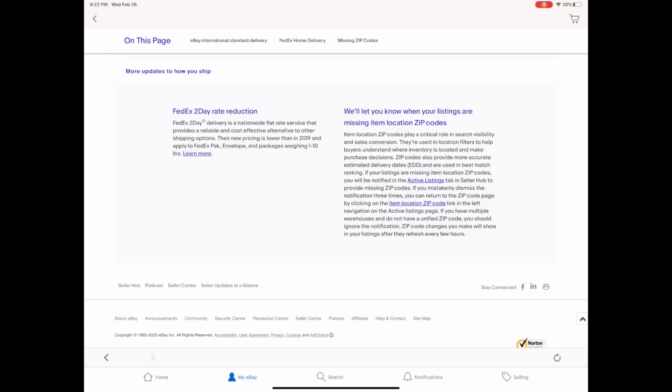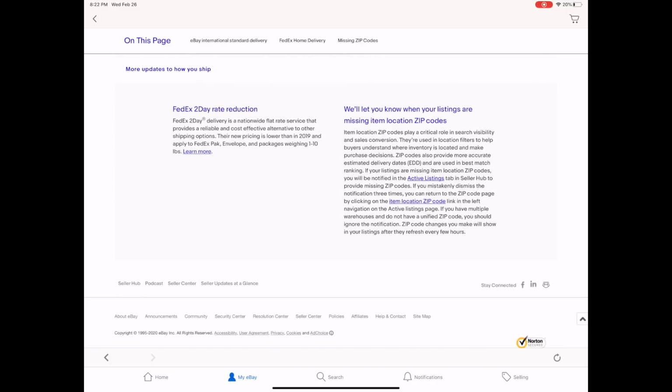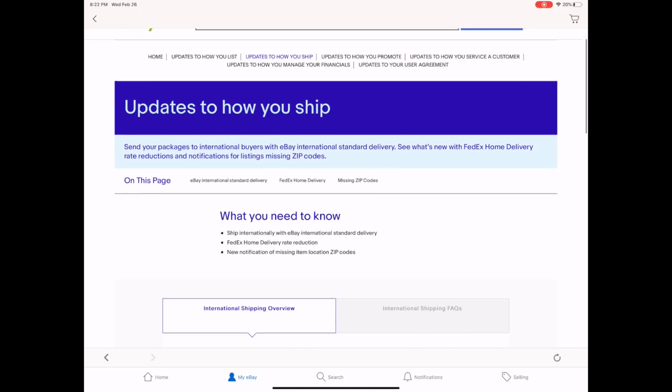If your listings are missing item location zip codes, you'll be notified to edit them. I don't know how your listing could possibly be missing its location zip code, because your location zip code is like your profile. It's built into your eBay. It doesn't make any sense. If you mistakenly dismiss the notification 3 times, you can return to the zip code page by clicking on the item location zip code link on the left and adding it. Again, this doesn't make any sense to me. Can somebody explain to me how your listing would ever be missing the zip code when it's your profile? Your eBay shipping from address is there. So I don't really understand that.